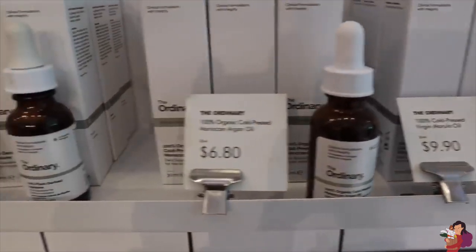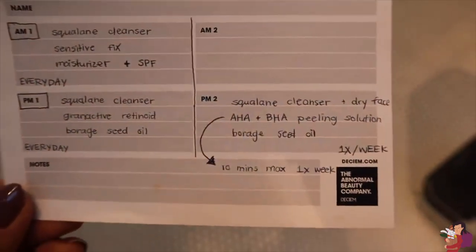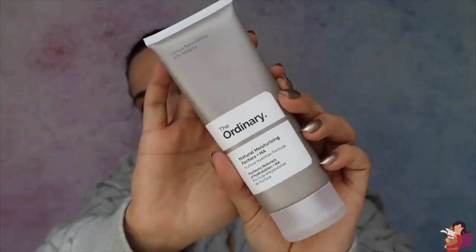I heard of The Ordinary in early December, I think, or maybe late November, and I heard that they were really good quality and very affordable, vegan, cruelty-free, all that good stuff. So I decided to get a whole skincare routine from the people who worked at Deciem, which is the store that carries The Ordinary, and follow that skincare routine for a whole 30 days to see if my skin made any changes. I bought a ton of products, I think maybe 6 or more, and only ended up paying $23, which was, wow, such a great deal.